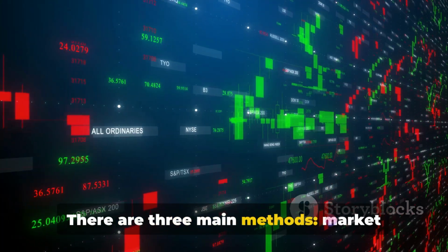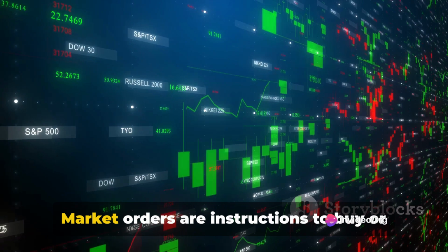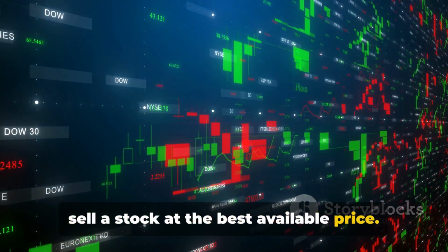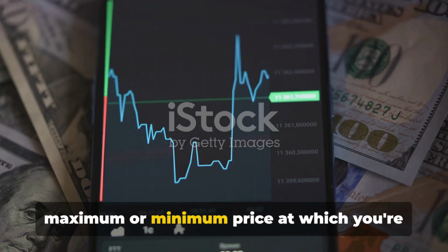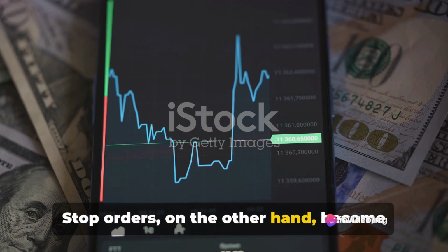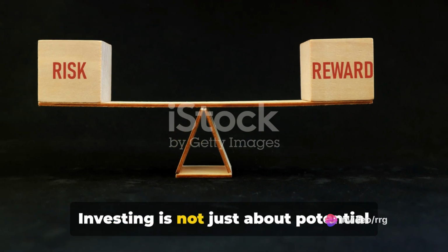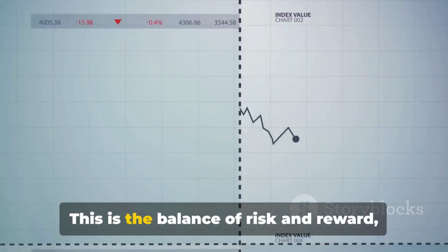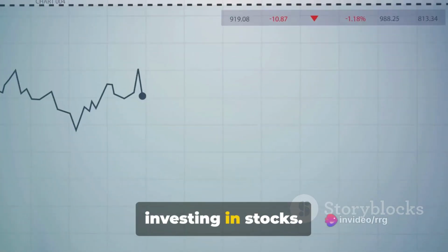There are three main methods: market orders, limit orders, and stop orders. Market orders are instructions to buy or sell a stock at the best available price. Limit orders allow you to specify the maximum or minimum price at which you're willing to buy or sell. Stop orders, on the other hand, become active only when a certain price point is reached. Investing is not just about potential gains, but also about managing risk. This is the balance of risk and reward, and it's a crucial concept to grasp when investing in stocks.